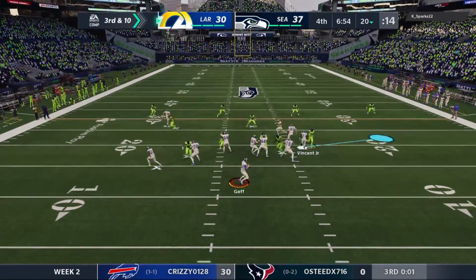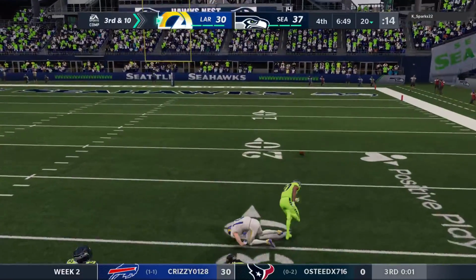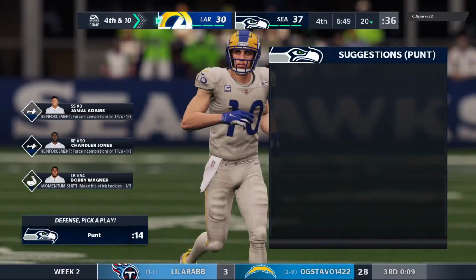The pressure drops off as they'll look to throw. Going up top for Kupp, and unable to connect. Incomplete. Now give them credit. They took their shot, but it's going to bring up 4th down.